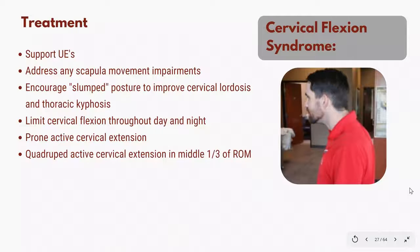Moving now on to cervical flexion syndrome, you're going to see a little bit of a pattern here. Again, support the upper extremities, especially if they're contributing to any scapular movement impairment syndromes with down rotation, depression, whatever they might present if it's implicating an issue in the neck.